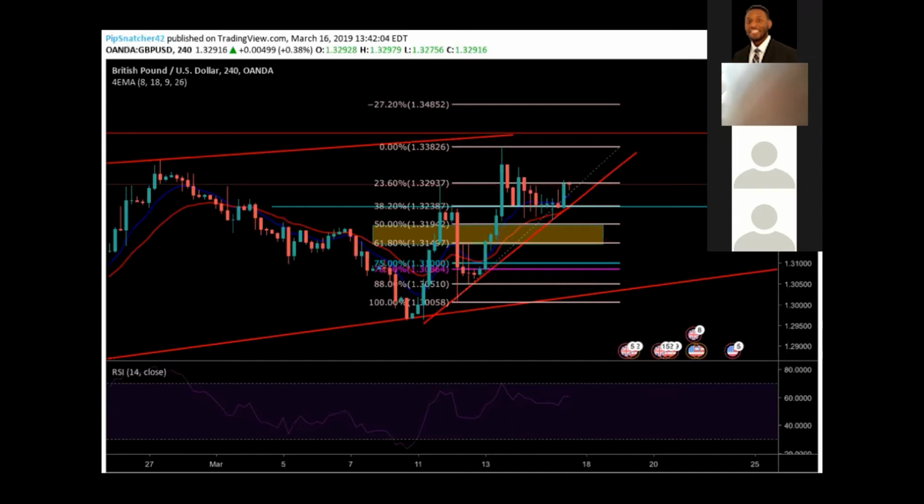Because wicks tell you the strength of a level. If wicks keep appearing at that level, especially on a higher time frame like the 4 hour, that tells you that level is strong. That's some strong support right there. So when you're getting wicks at a level like that, especially long wicks, that should automatically tell us to buy.